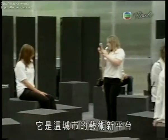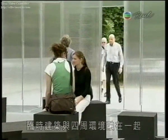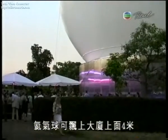A new art platform for the entire city. Temporary architecture in tune with its surroundings. On warm sunny days, the helium-filled balloon can float 4 meters above the building.